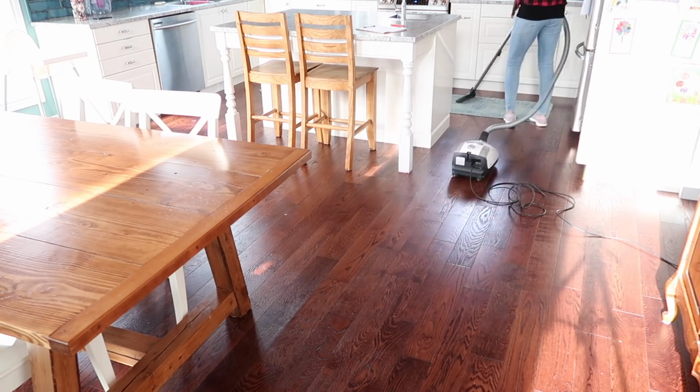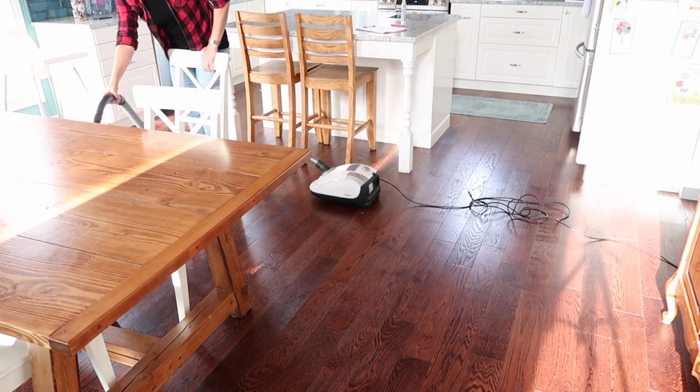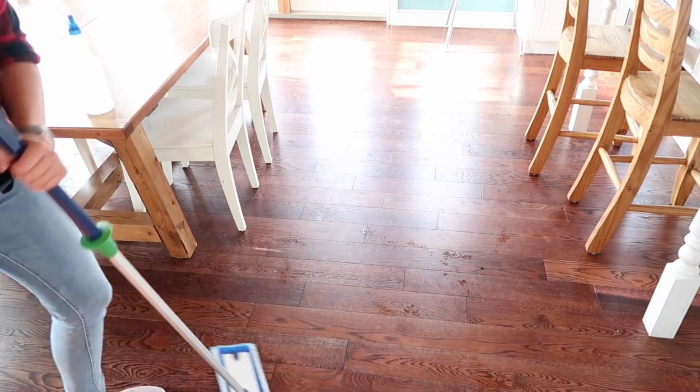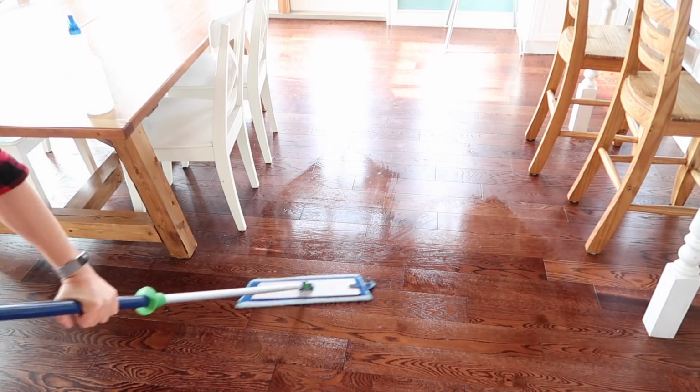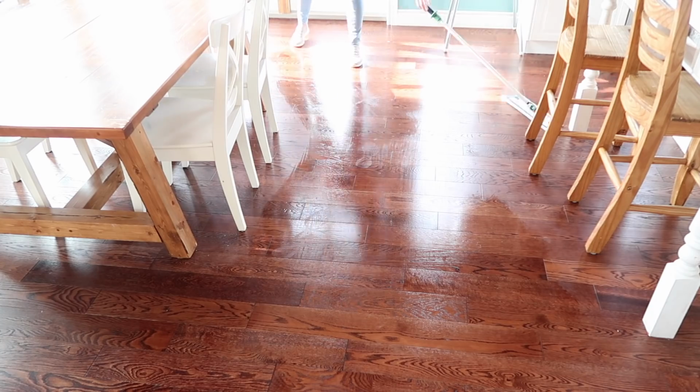I don't move too many things out of the way, I just do my best. Same as vacuuming, I'll move a few things out of the way, a couple of chairs here and there, but I mostly just try to get the main areas of the house and just vacuum everything up as best I can. I use my same soapy water spray bottle to mop the floors. I find it makes it work really fast and I'm able to get it done in no time at all.